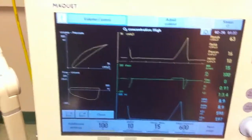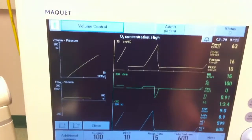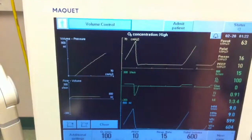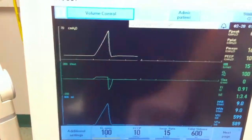Also of special note, if you could take a look at the pressure volume loop, you notice a pattern on there, a distinctive duckbill pattern on that loop. This is going to be clinically significant for a certain problem. You go ahead and decide to close out your loops.